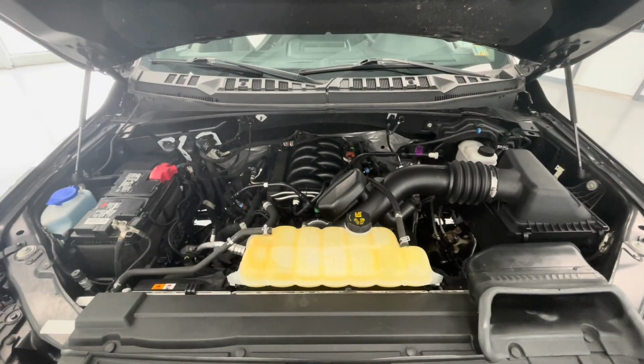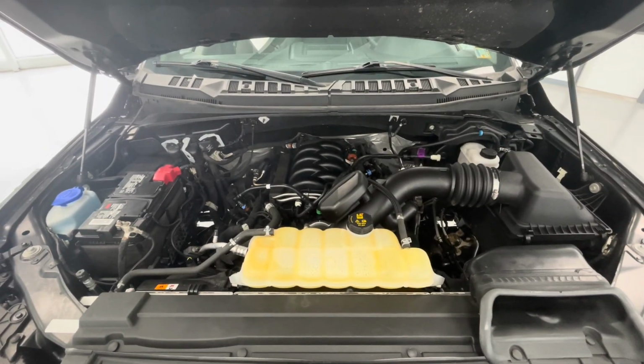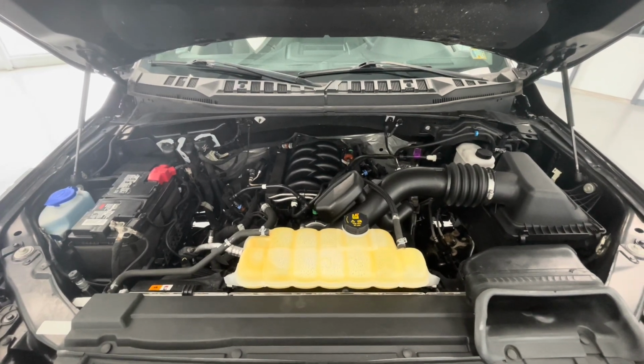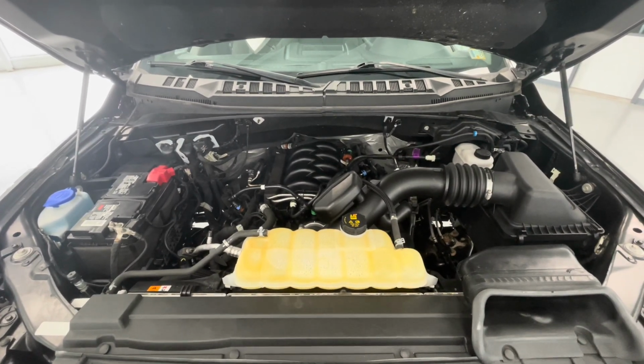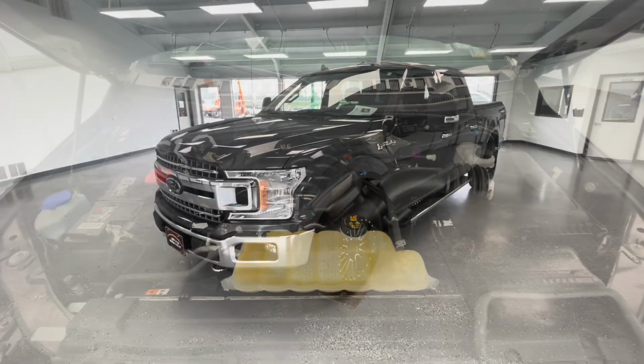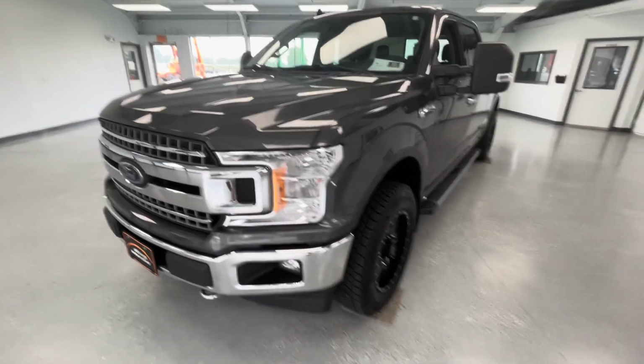Taking a look underneath the hood, you'll find a 5.0 liter V8 DOHC 32V engine. You'll also notice that our engine bay is extremely clean and well maintained, free of any evidence of oil or exhaust leaks. For the final portion of this video, we're going to walk around and show you any imperfections you can find.